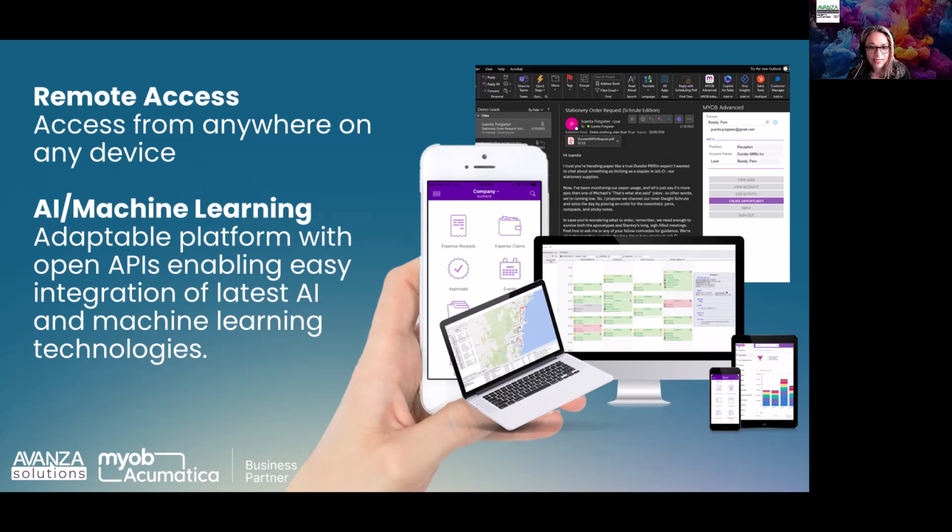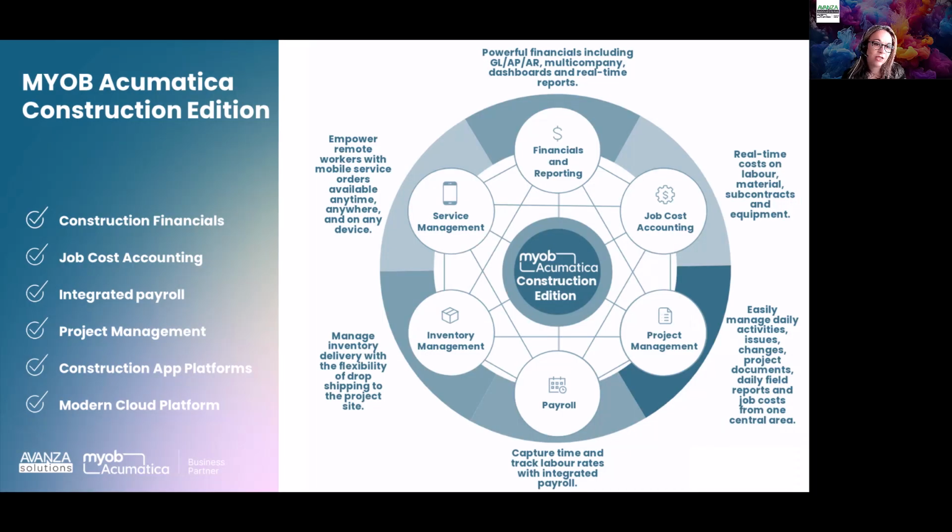By integrating these technologies, you can really enhance efficiency and gain deeper insights into your daily operations. So let's dive into MYOB Acumatica Construction Edition and look at its features. The Construction Edition is a comprehensive suite of modules designed to cover all aspects of construction management. Now, this includes construction financials such as work in progress reports, job cost accounting, and budget analysis. It also includes payroll, project management, RFIs, submittals, and change applications.